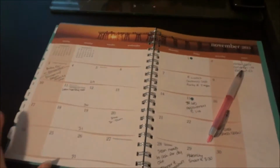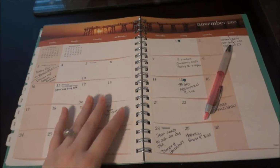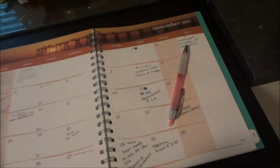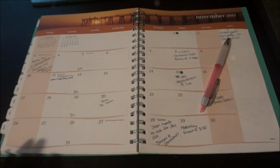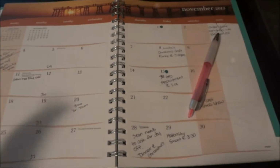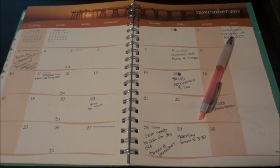I also have my monthly planner that, this is its home, this is where it lives. It's good that it stays here because Sean likes to look at it every once in a while, so he knows what's going on for the day. I write silly things like Sean's day off. We both know it's Sean's day off, but I like to, just in case, I have baby brain, so it goes away all the time.